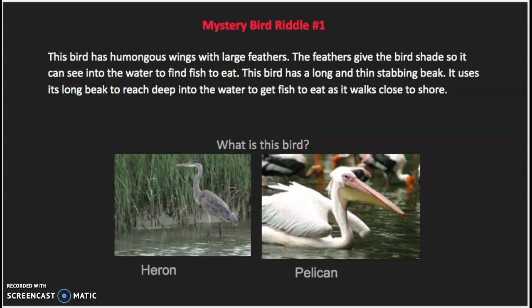This bird has humongous wings with large feathers. The feathers give the bird shade so it can see into the water to find fish to eat. This bird has a long and thin stabbing beak. It uses its long beak to reach deep into the water to get fish to eat as it walks close to shore.